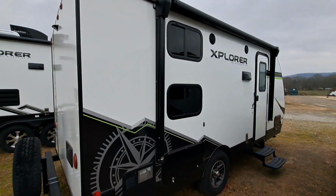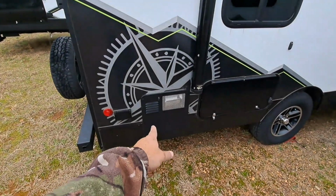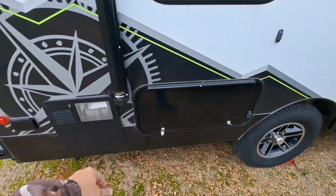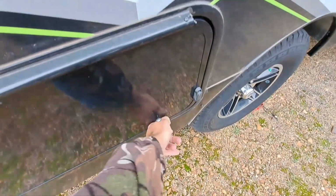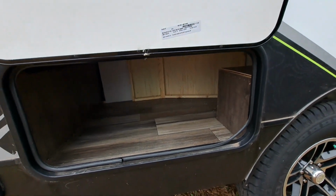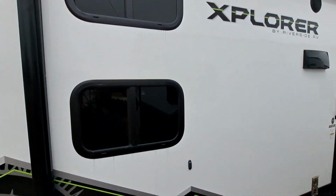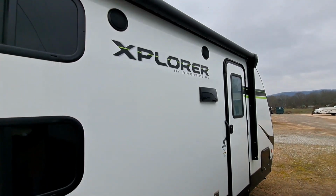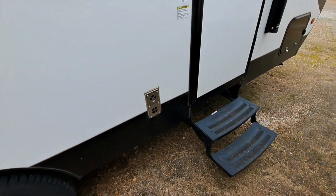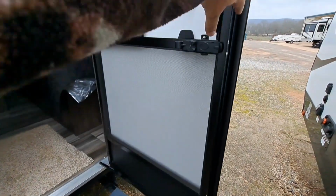Camper is equipped with a power awning. Looks like it's going to have a bunkhouse. See your water heater here. Have a 120 outlet right there. Not sure what this is. Possibly more storage. Yep, that's some more under bunk storage here. Of course, this model does not have an outdoor kitchen. It does have outdoor speakers. There's your furnace outlet. Standard steps. Gas assisted door.